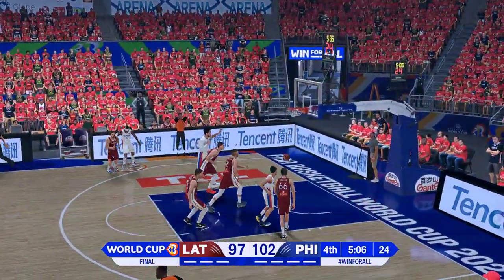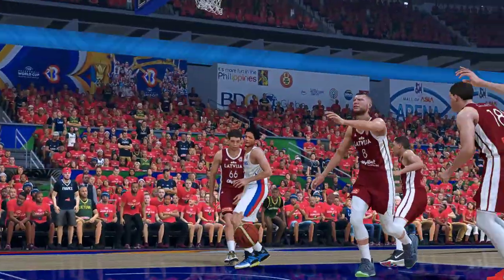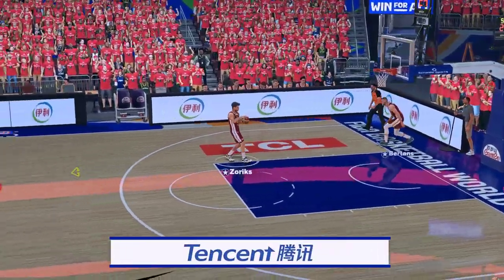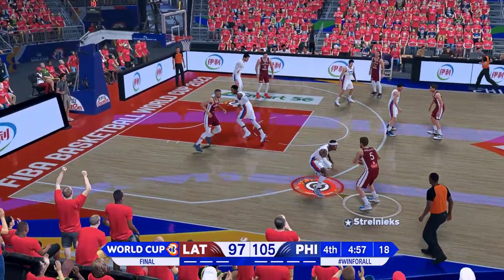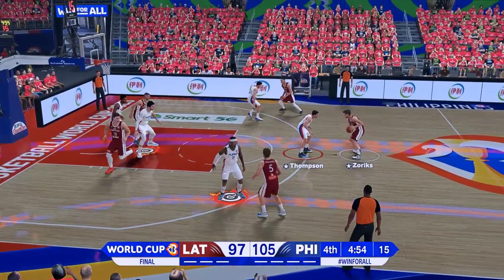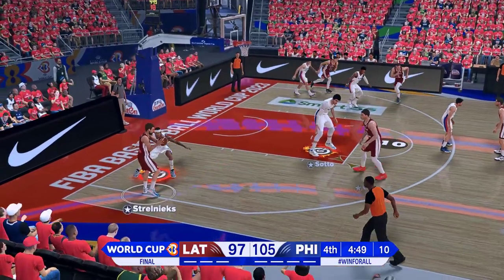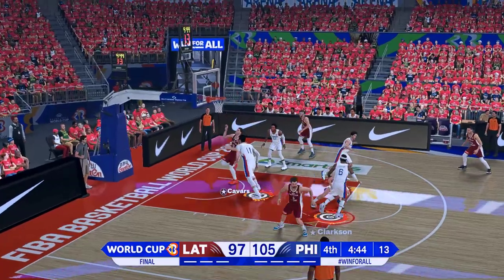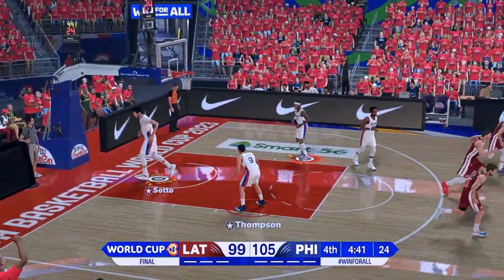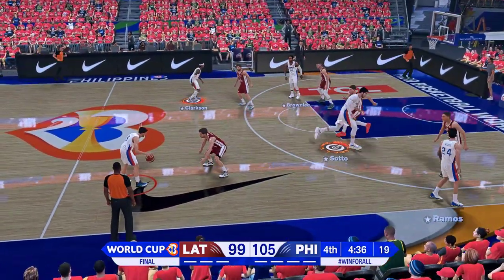Three-pointer connects from three-point range. Clarkson's got 9 points in the quarter. 12 straight points off of three-pointers, and the D looks shell-shocked. Clarkson's got 12 points on 4 three-pointers tonight, shooting 62% from outside on 7 attempts. Strelnix, he's covered by Clarkson. Strelnix, it's good on the putback. And those second chance points really become almost like bonus points when you can get them.